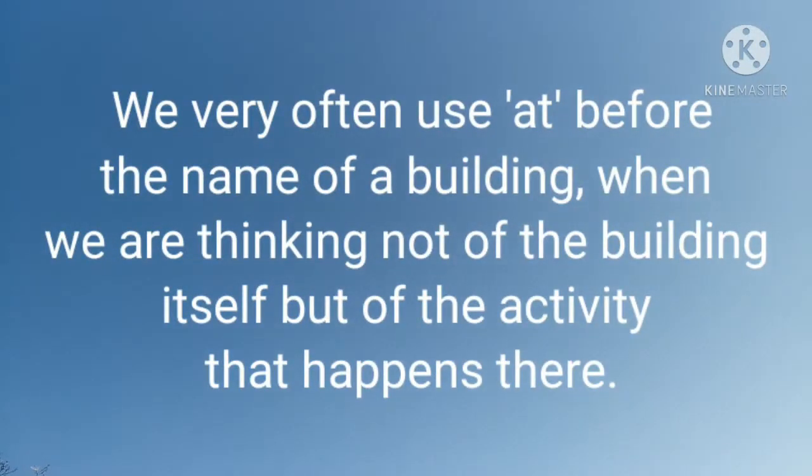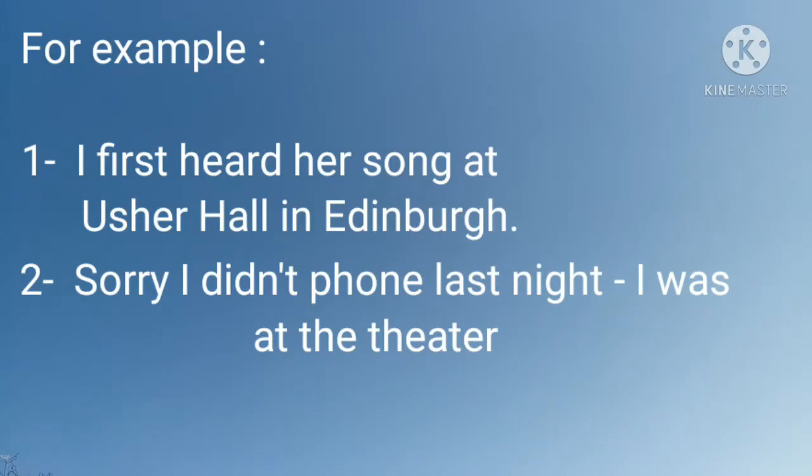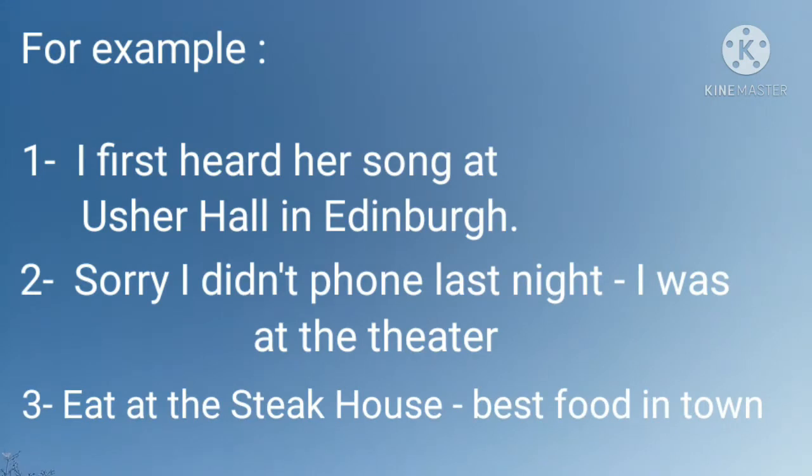We very often use at before the name of a building when we are thinking not of the building itself, but of the activity that happens there. For example, I first heard her song at Usher Hall in Edinburgh. Sorry, I didn't phone last night. I was at the theatre. Eat at the steakhouse. Best food in town.